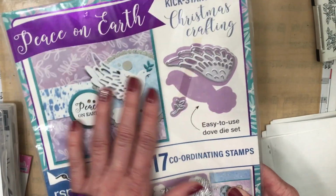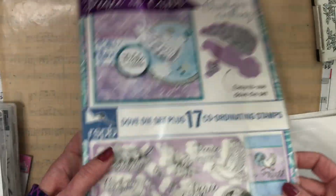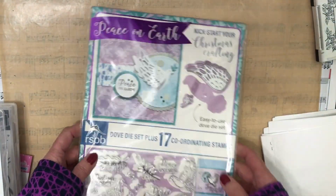And then I picked up this Peace on Earth. This is from one of those paper crafting magazines. It has the dove, the wing, and the flower. And then it also has the stamps. And this was also $1.99.